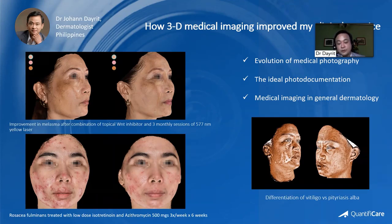the same contrast, brightness, color, and a standardized background. So for example, in this upper left photo, we see very significant improvement in melasma after a combination of a new topical treatment and after 3 monthly sessions of the 577 nanometer yellow laser. The left lower photo shows a case of rosacea fulminans, and the patient after 6 weeks of oral isotretinoin and azithromycin 3 times a week has definitely improved.